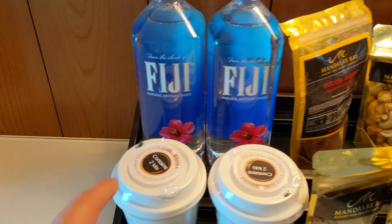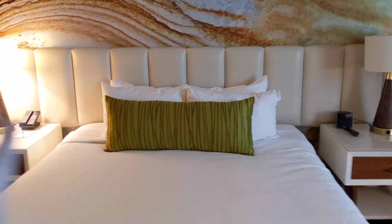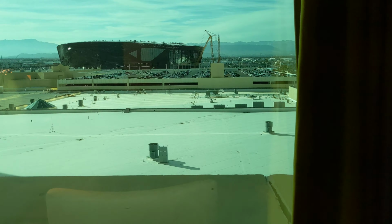One of the things I really like about Mandalay Bay is you do have a nice couple chairs. They have a nice little sitting area here. Very comfortable, big bed. Nightstands with plugs on both sides on the lamp. Nice view. I haven't stayed facing this direction yet. This is the new NFL stadium that's being built there. It's coming along really nicely. So a decent view. But if you want the true full view, you look at all the other rooms.